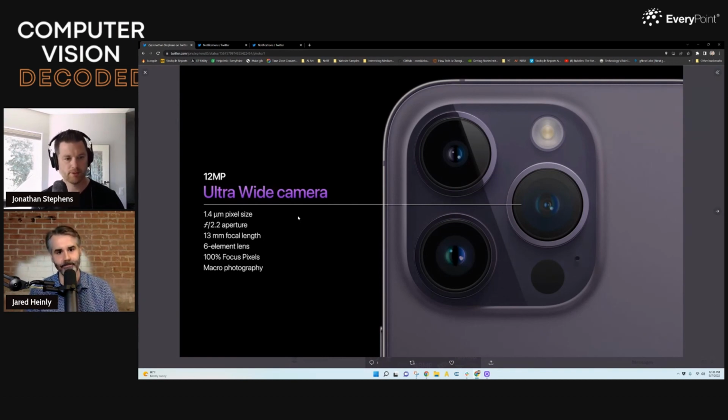Yeah, that makes sense. So better camera, less noise, better clarity, more details. Yep. Yep. I mean, how much better?